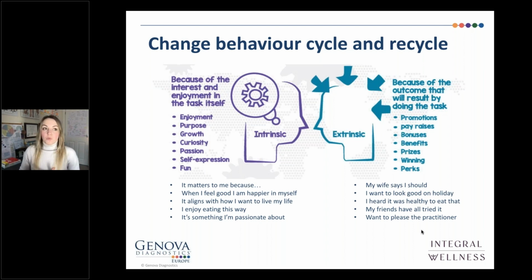Well, I really want to lose some weight because, you know, I'm going on holiday and all my friends are really slim and I'm just going to feel like the odd one out. No, not good enough. That is not going to carry you over the hard times. Your friends' body images and what you think of them is not going to carry you over the tough times ahead of making changes. It's not deep enough. Why does it matter to you? What's going on inside of you?